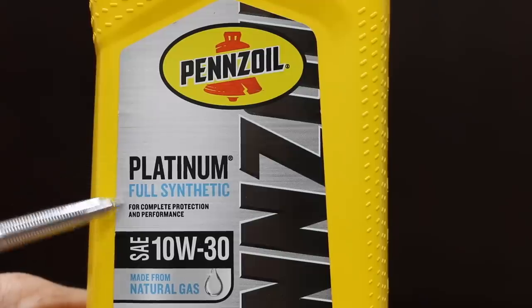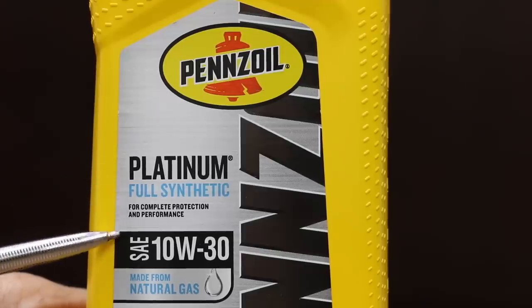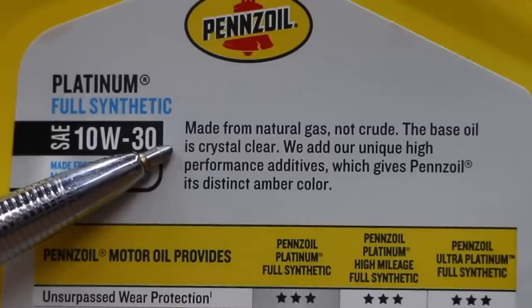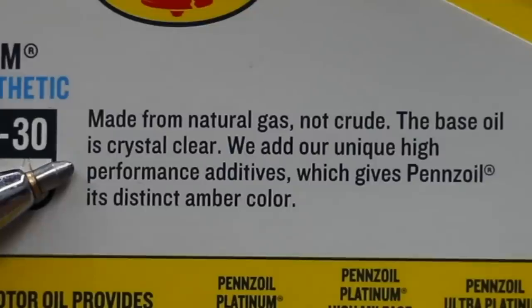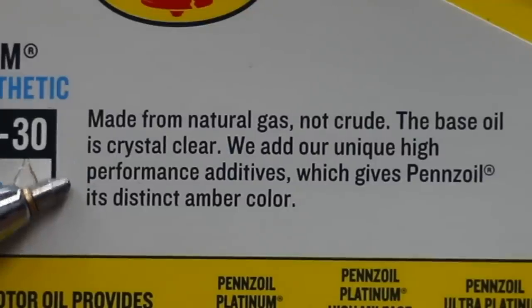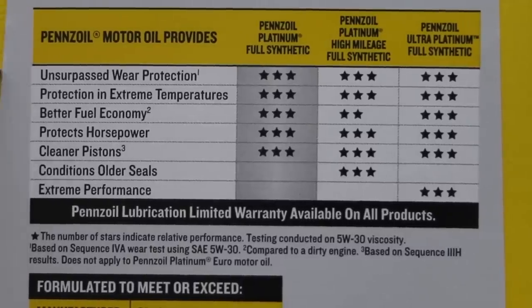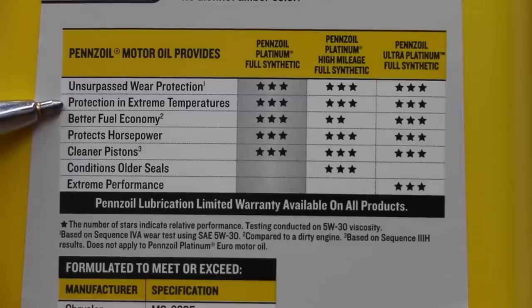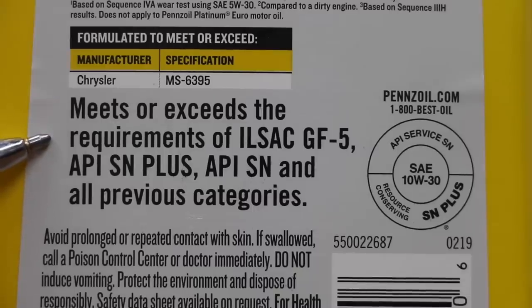Pennzoil Platinum Full Synthetic for complete protection and performance. SAE 10W30, made from natural gas, not crude. The base oil is crystal clear. We add our unique high-performance additives, which gives Pennzoil its distinct amber color. Pennzoil has its own rating system and gives Pennzoil Platinum Full Synthetic 3 stars for unsurpassed wear protection, 3 stars for protection in extreme temperatures. Meets or exceeds the requirements for ILSAC GF5, API SN Plus, API SN, and all previous categories.